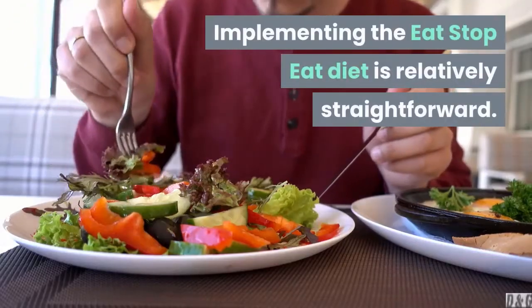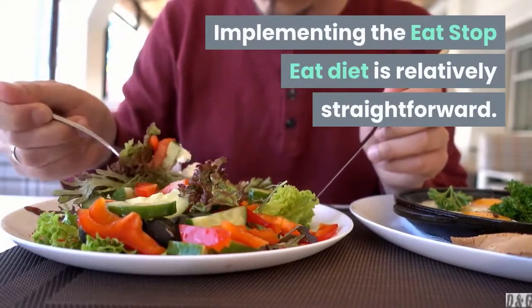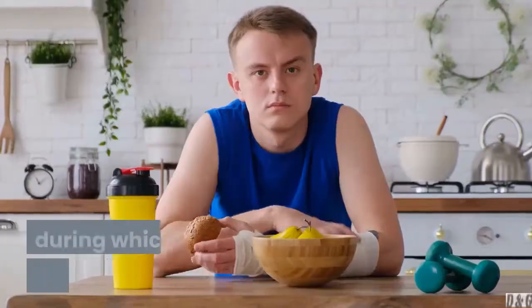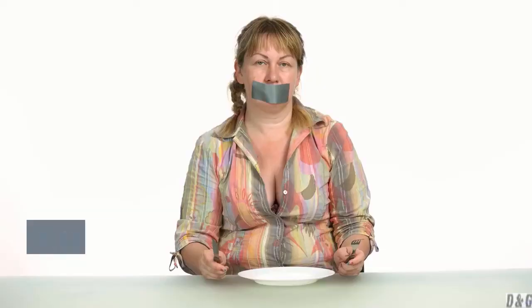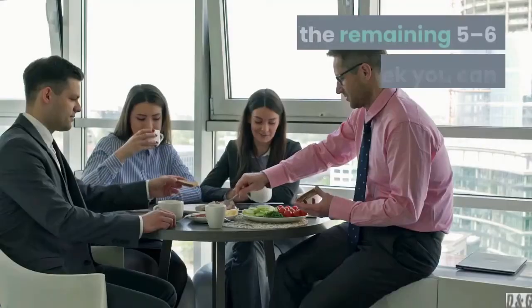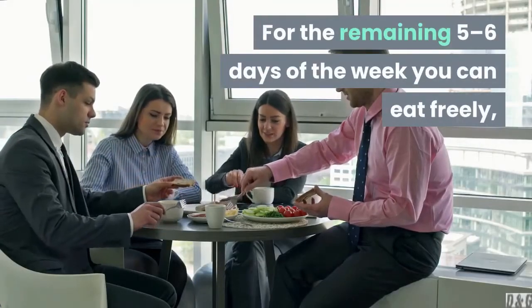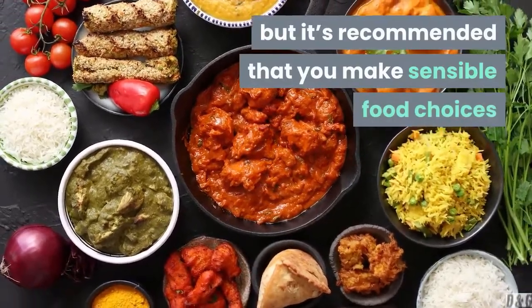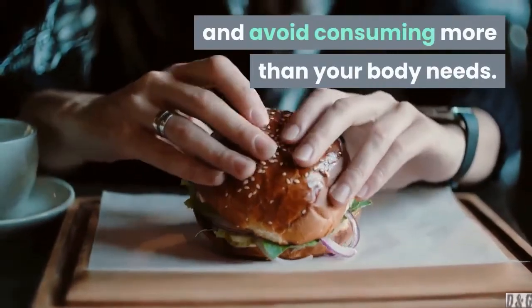How it's done. Implementing the Eat Stop Eat diet is relatively straightforward. You simply choose 1 or 2 non-consecutive days per week during which you abstain from eating, or fast, for a full 24-hour period. For the remaining 5 to 6 days of the week you can eat freely, but it's recommended that you make sensible food choices and avoid consuming more than your body needs.